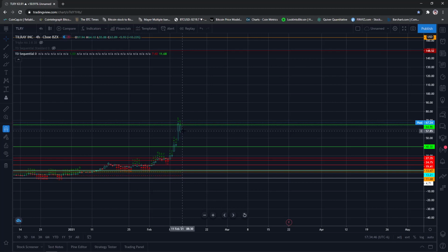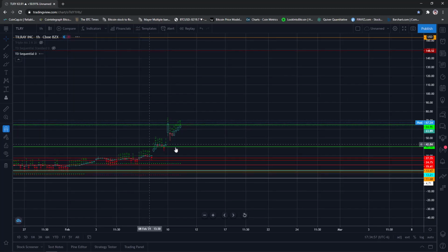We had a 6, so we can go 7, 8, 9, which would carry us out to the 12th, which is, what's the 12th? That's Thursday. Yeah, could carry us out to Thursday. On the 1 hour, we had an 8. Tomorrow could open big with a 9. That could be our local top.